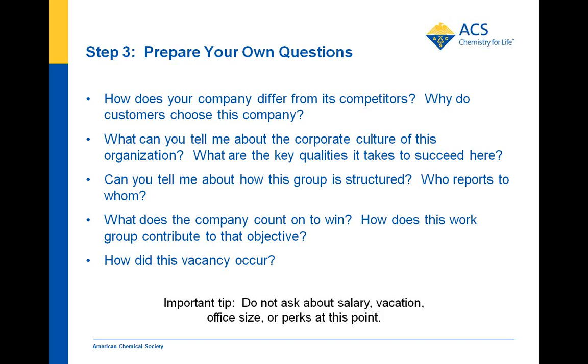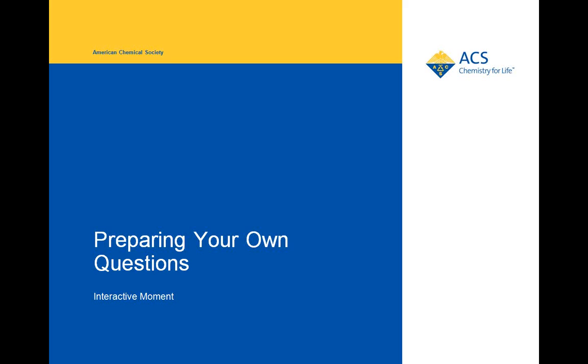Prepare your own questions. This will give you some examples of questions that you may want to ask. How does your company differ from the competitors? How is your company surviving the economic challenges that we have today? How did this job come into needing somebody for this position? But be very careful. Do not ask about salary, your vacation, or how big my office is and where it is going to be located. Those will come later. So, preparing your own questions.